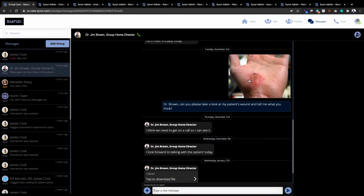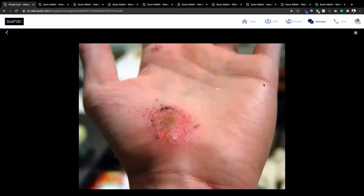Okay. I also have the ability, if I do need to edit or crop the image before sending it to someone, I could do that directly within the message. And then if I ever need to download it and upload it into my EHR, I can do that directly from the message as well.